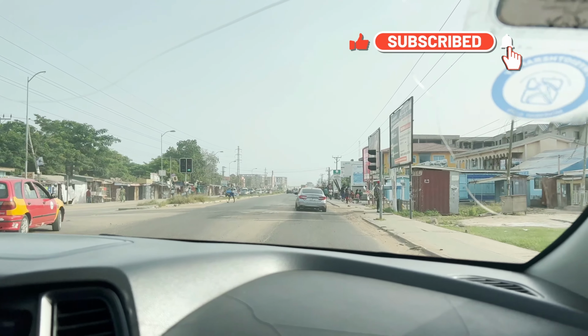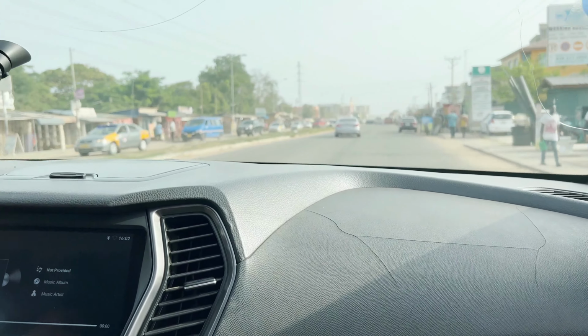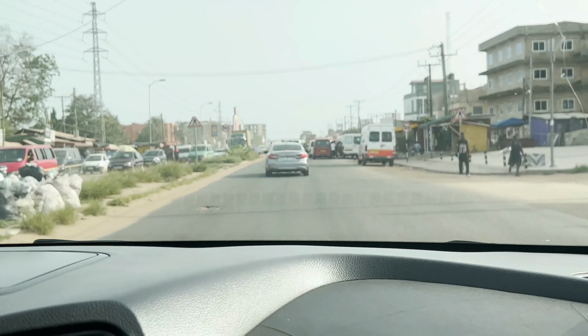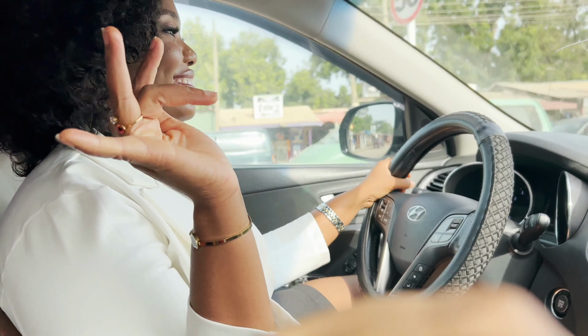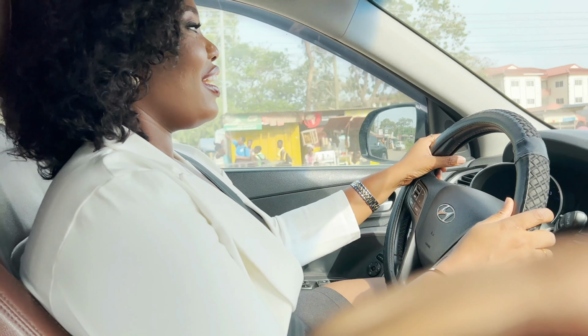And right there is Eugene's car, our chief driver, actually. Our main man. Yeah, that's it. Okay, so I guess we'll be seeing y'all there. Maybe you'll come with us on a tour of Melcom.